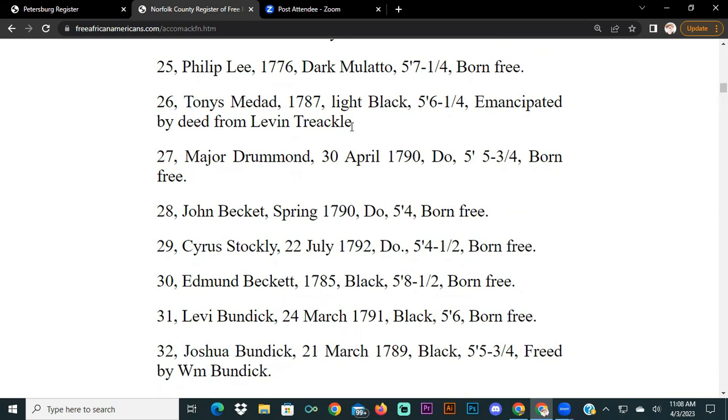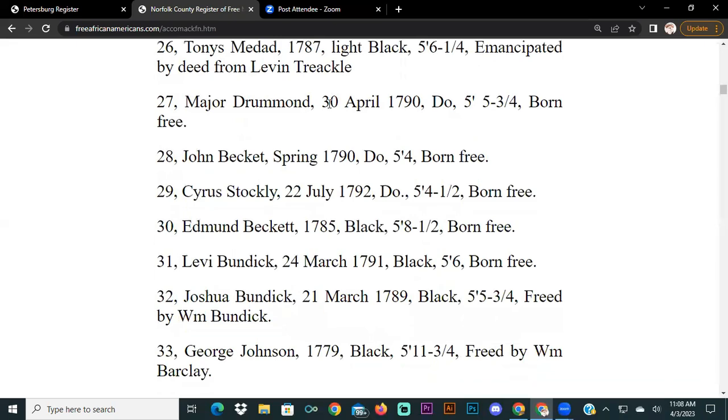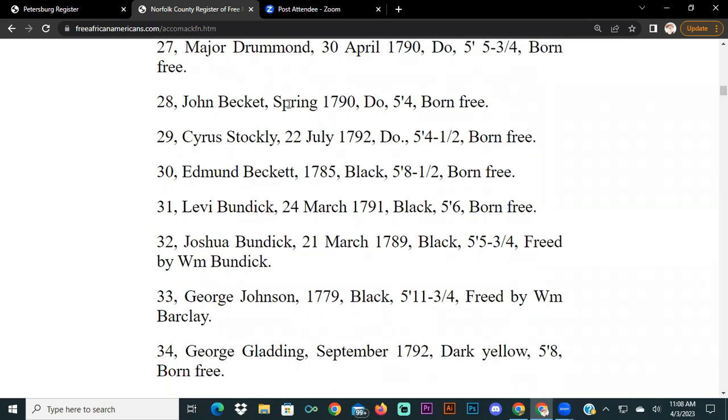All right. Next we got Major Drummond, born April 30th, 1790, ditto, 5'4 3/4", born free. Okay. Next we got John Beckett. Spring of 1790. Ditto, 5'4", born free. Alright, let's keep it going.